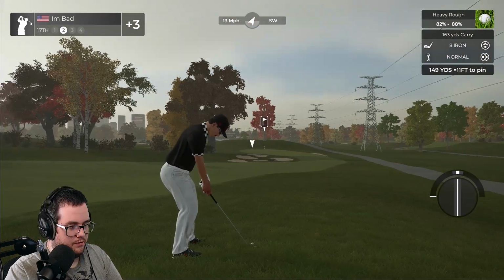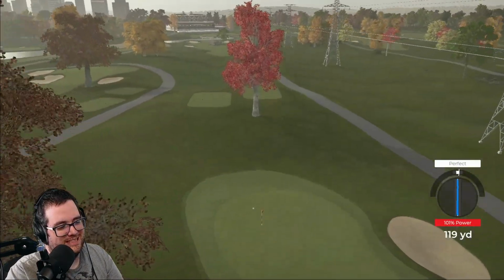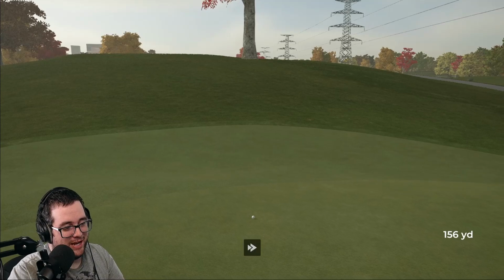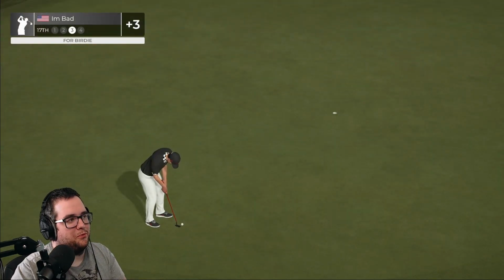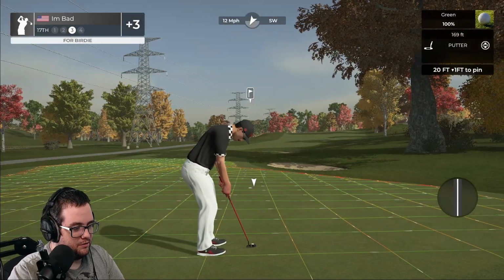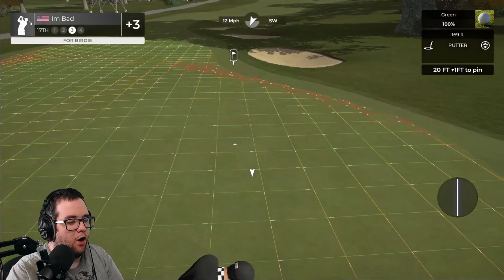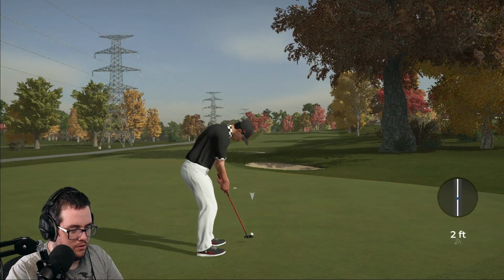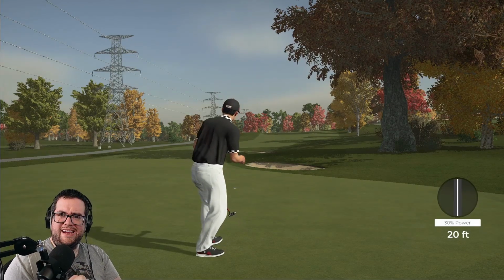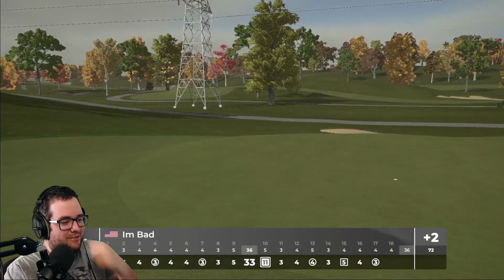So we had a chance. Close. Not bad. Not bad of a recovery. Not gonna lie, I'm actually really happy with the recovery. Of course, you want it to go in, you know, so I can get back to even par, but... Oh, man, this is down the hill. Come back. Okay. That was a putt right there.